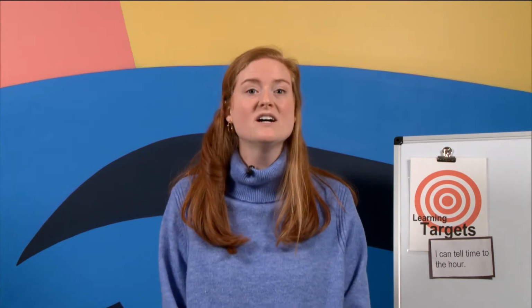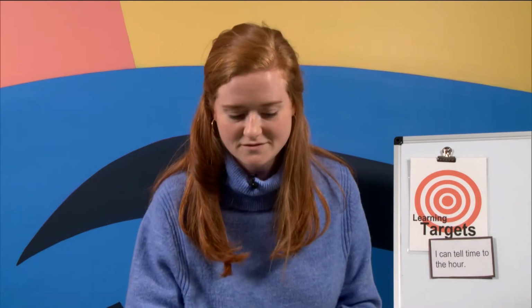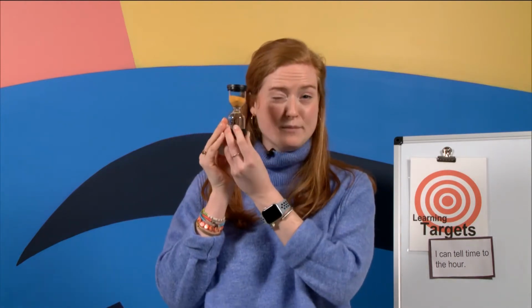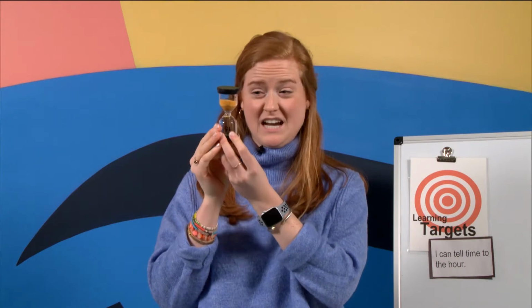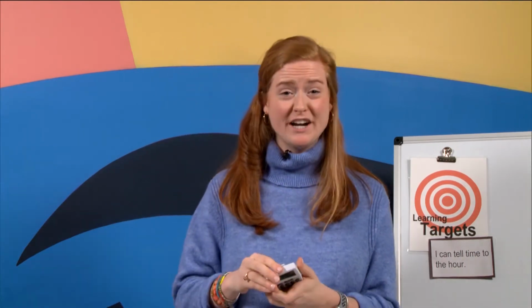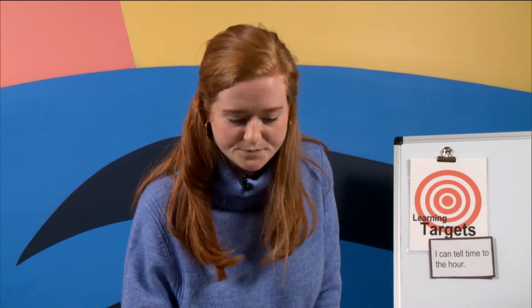Alrighty, guys. So we just talked about different ways of measuring time. We also have a ton of tools that can help us measure time. We might use a digital clock like this one. We could use a sand timer to measure smaller pieces. Sometimes, if you're trying to get something done extra quickly, you might set a timer to make sure you do it fast.